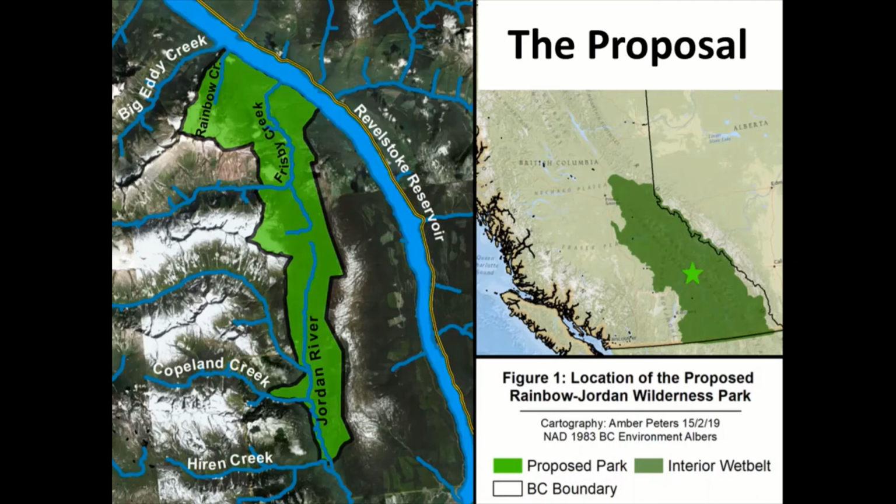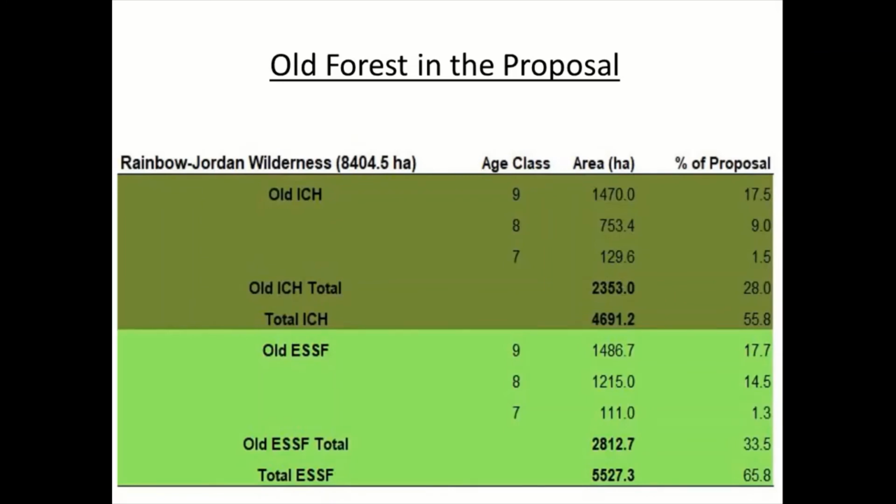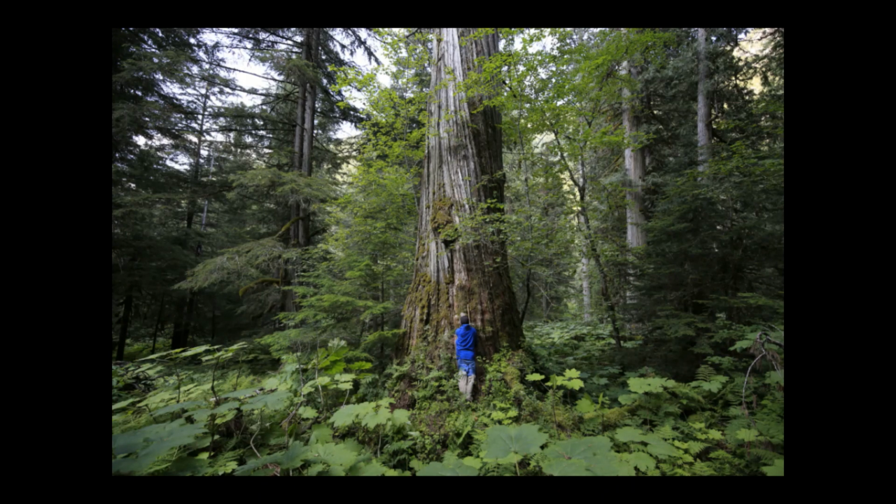And here you can see that we've also included a major part of the Jordan River. And what we're focused on protecting here is the very last of the ancient intact inland temperate rainforest. So you can see vast tracts of old-growth interior cedar hemlock forest, as well as Engelmann spruce subalpine fir forest throughout the proposal. So here's a summary of the old-growth forest captured within the park proposal boundaries, and again, the protection of old growth is the focus here. So most of the forest is in age class 9, which includes anything 250 years old or older, also including the ancient forest that can be 1,500 years or older. And that's one of the issues with our current age class system, is that trees that are 250 years old are treated the same as trees that are 2,000 years old.